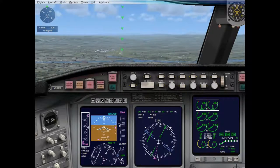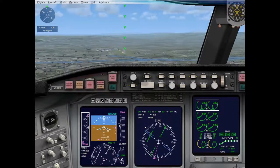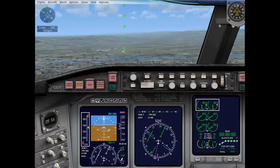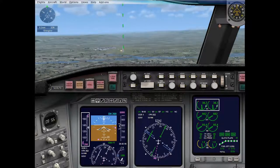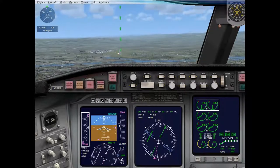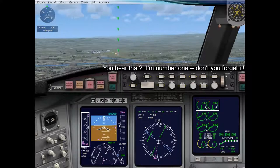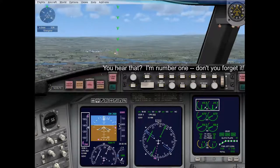Orbit 526, contact tower on 118.8. Switching to tower now, Orbit 526. Thanks. Glasgow Tower, Orbit 526 with you on the visual approach for runway 23. Orbit 526, Glasgow Tower, you're number one. Clear to land, runway 23. Wind calm. Clear to land, Orbit 526.